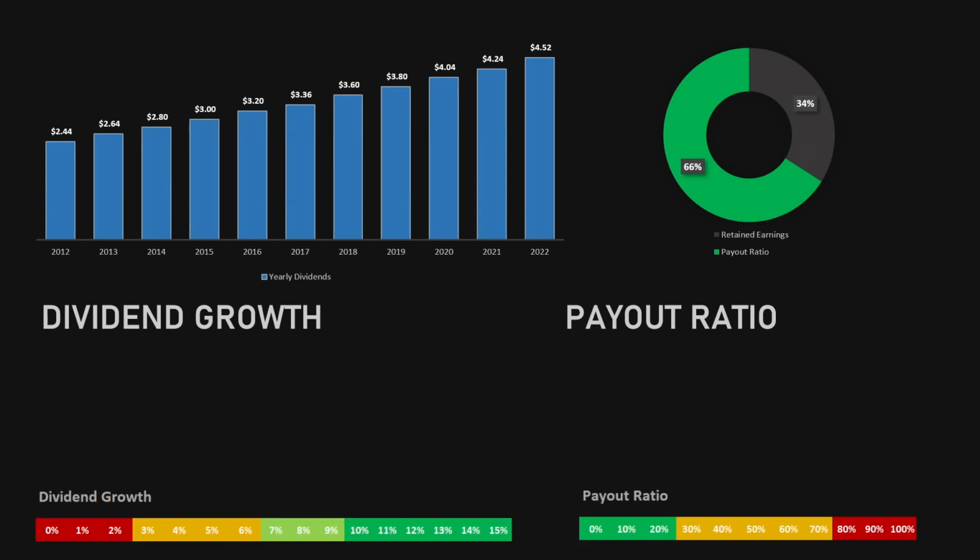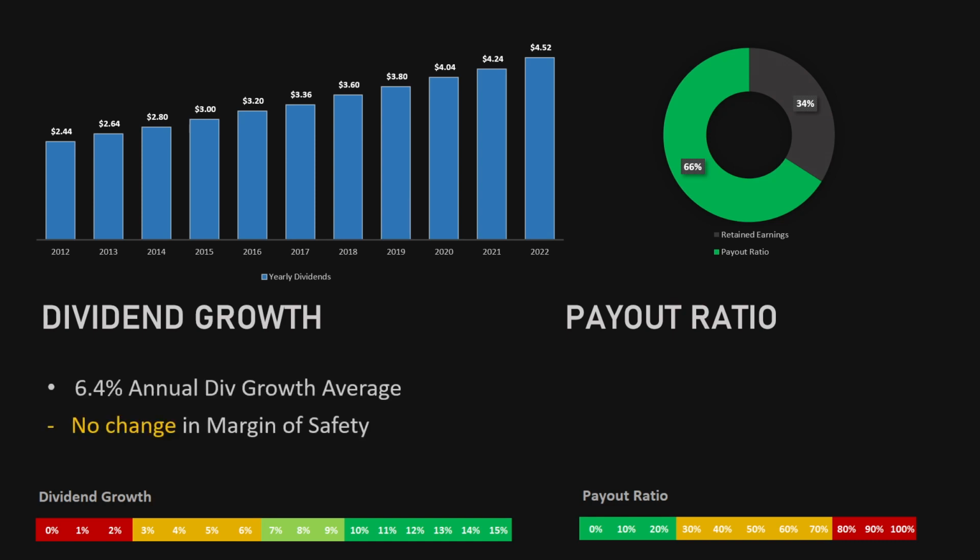The dividend has gone up, going from $2.44 a share annually in 2012 to $4.52 a share in 2022, and it's noteworthy that they are a dividend king at the moment. Their annual dividend increases on average were 6.4%, meaning no change in the margin of safety. This with a payout ratio of 66%, which is once again no change in a margin of safety.